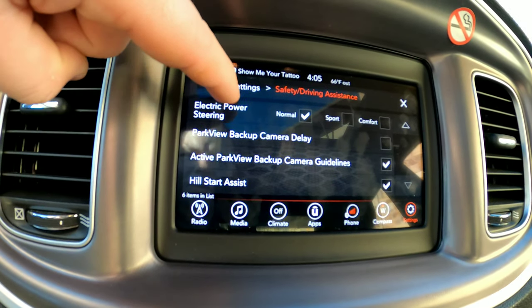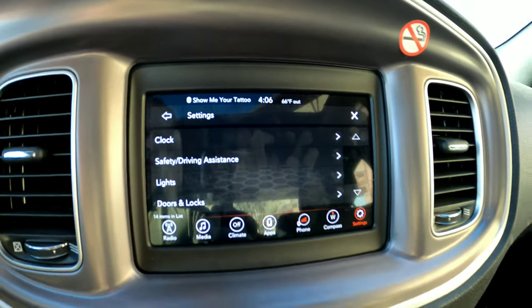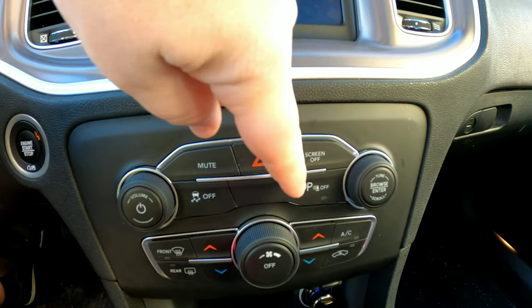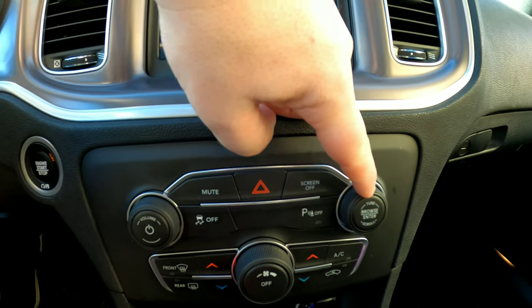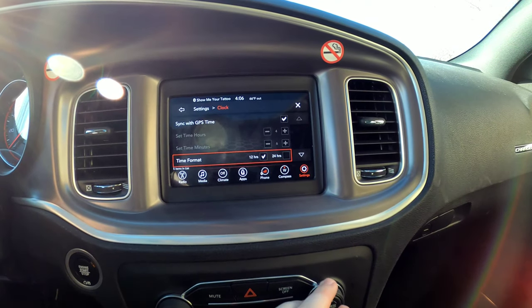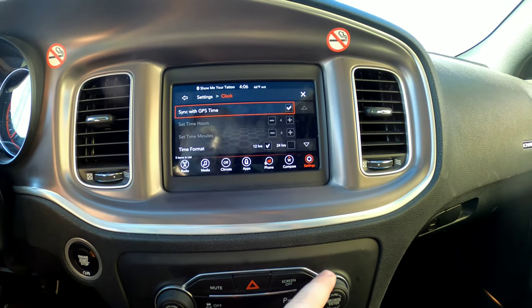Hill start assist, and that'll be it for the settings. So you've got all that. And then down here, you've got your volume, you've got mute, you've got your hazards, screen off. All that does is just turn the screen on and off. No big deal. You've got your tuner right here. And then it literally just adjusts your, you can use this to work on the touchscreen.